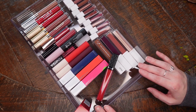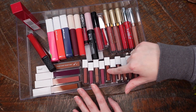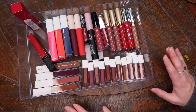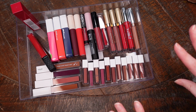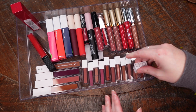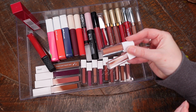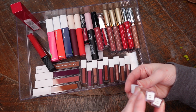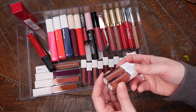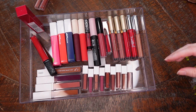If you saw one of my latest videos, I went through and swatched all of my Ofra Cosmetics, so I kind of know what I want to do with those, and I'm just going to right off the bat declutter these two. These were the ones that were really, really dry, and I tried to use them a couple of times, and they just didn't work. So this is in Bel Air and Old Lost, I believe. So I'm going to for sure declutter those.